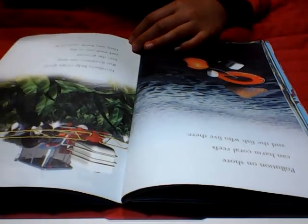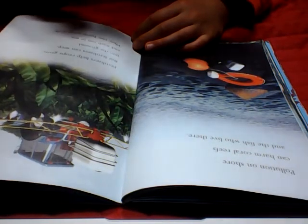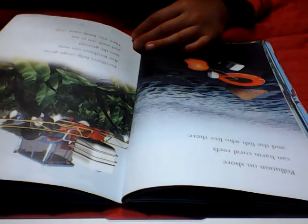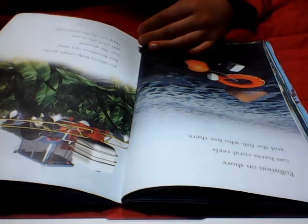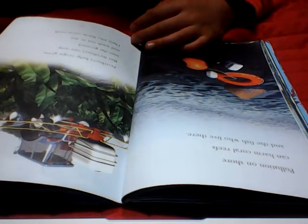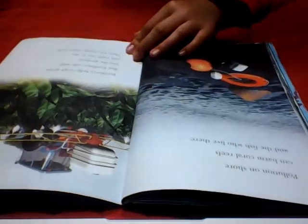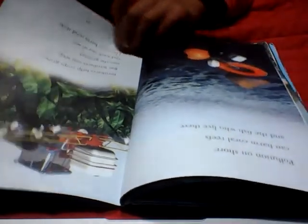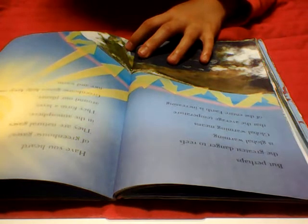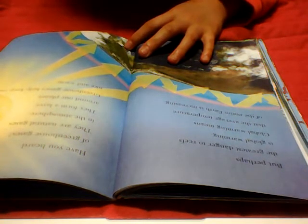Fertilizers can help crops grow, but fertilizers can seep into the ground and wash out to sea. They too harm coral reefs. But perhaps the greatest danger to reefs is global warming.